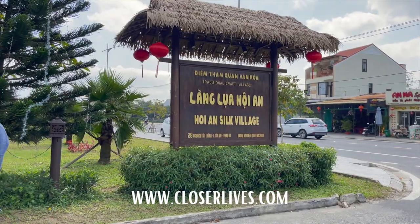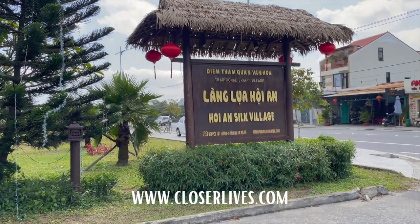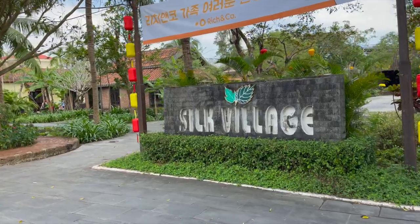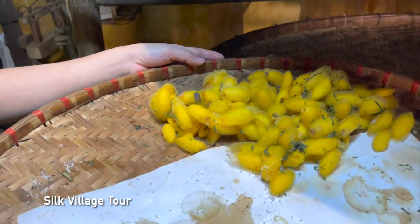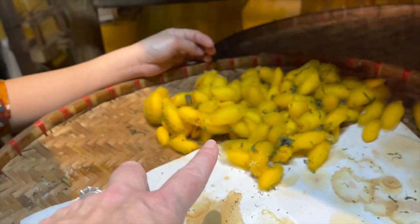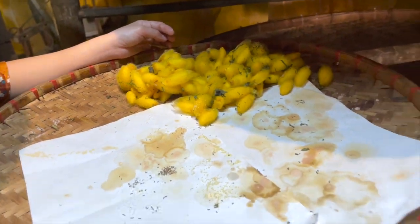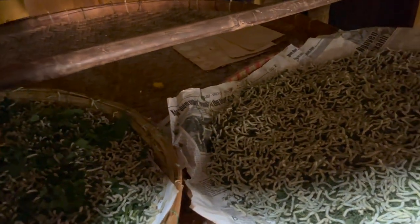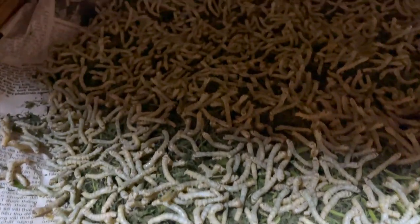So the Mulberry is the hotel, and then this is just, I guess, anyone can come for a tour. So the reason why we have a yellow cocoon, we have another one with the white cocoon. The yellow cocoon is smaller than the white cocoon. So the yellow ones make a smaller cocoon? Yeah, with the yellow silkworm. The yellow silkworm is smaller than the white silkworm.